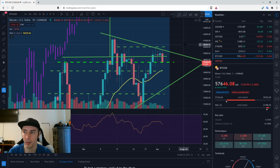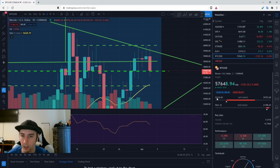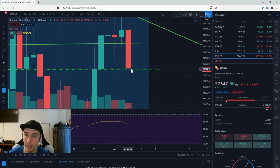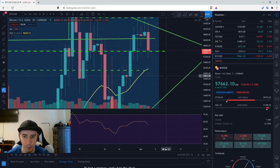We still have a little bit less than an hour to go, but we tested that $60,000 mark and got really close to it again. The high of the day was $59,752 before dropping all the way down to a low of $57,126. Essentially, the daily candle has been hanging out right around our level of support here at $57,600. Where it ends up closing is going to be quite key.